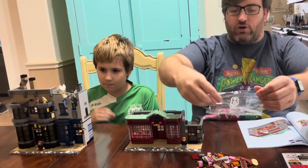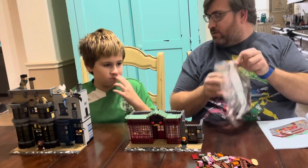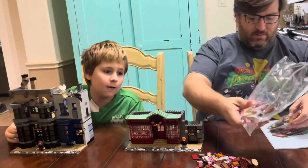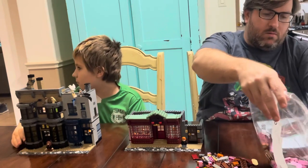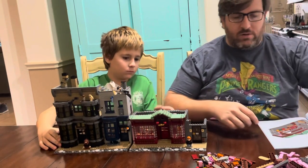However, we have the first strong rumor of an expansion set coming out for this. So we may get some new shops and buildings soon. That's what I was saying. We were thinking of some buildings that they should add in the expansion pack. So it sounds like we are definitely going to get an expansion set.